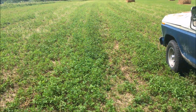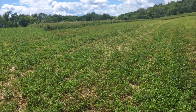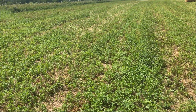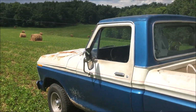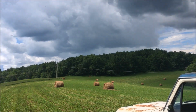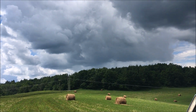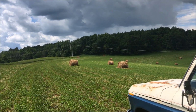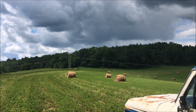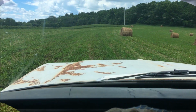And I was back here this spring and picked some rock with a 4-wheeler and the trailer, and today I've got the truck because it's supposed to rain starting almost any time now. So whenever it starts raining, I'll just turn on the windshield wipers and go home.